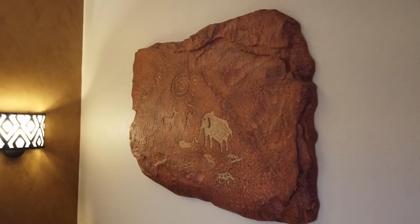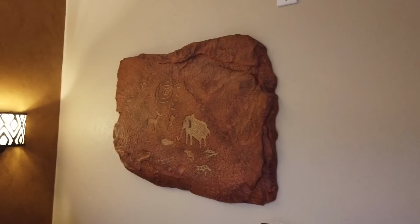Speaking of storage, under the beds, these are the renovation beds, so they've got a lot of underbed storage. Over on this wall, you've got your thermostat, another light switch, and I take it back. This might be my favorite thing. This really, really pretty carving piece.